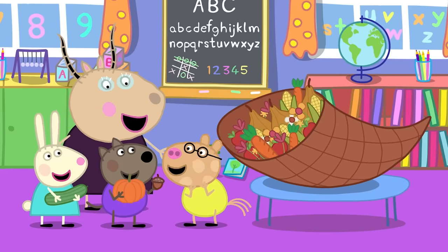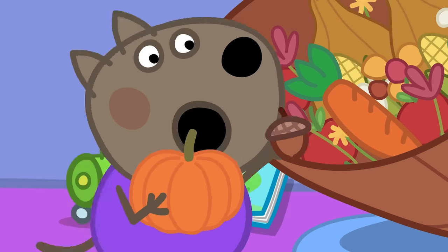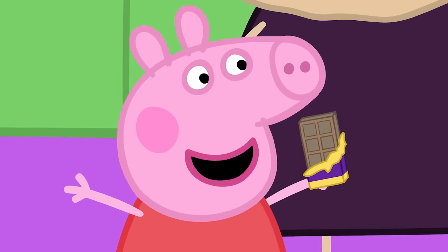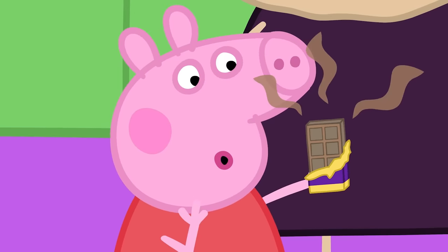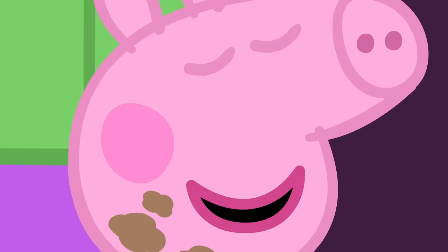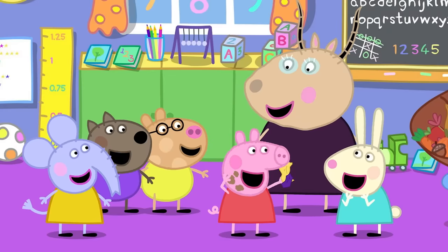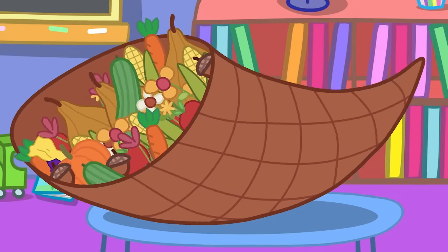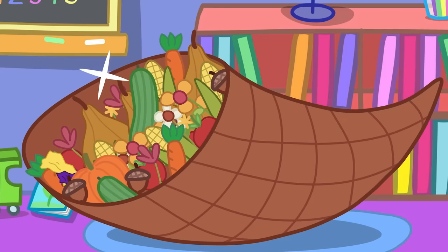The playgroup is making their own Thanksgiving cornucopia by collecting things that they're thankful for. I'm thankful for acorns and pumpkins. I'm going to add this chocolate bar from my lunchbox. I love chocolate bars. Oh, maybe just one bite. Ooh, the wrapper is the best part anyway. That was close. You've all made a beautiful cornucopia.